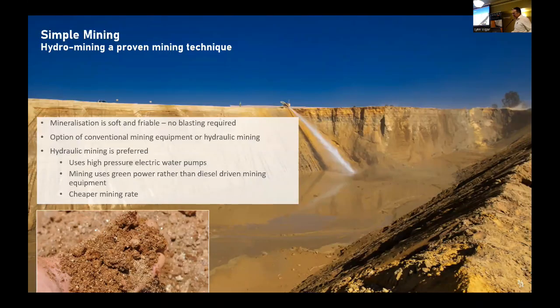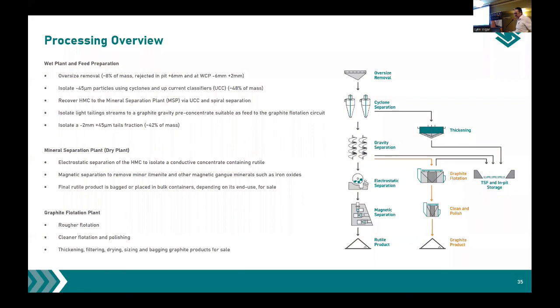So at the moment, we are working on a PFS. We did complete a scoping study last year. We've selected hydro mining or hydraulic mining for this project, which uses high pressure water powered by electric pumps. The advantage of that is you can power your mining equipment with renewable energy. Now, the grid in Malawi is actually hydro, so hydro dams powering hydro mining here, and we'll also have a solar plant and a small diesel backup plant on site. And quite a low-cost mining rate for this unconsolidated material.